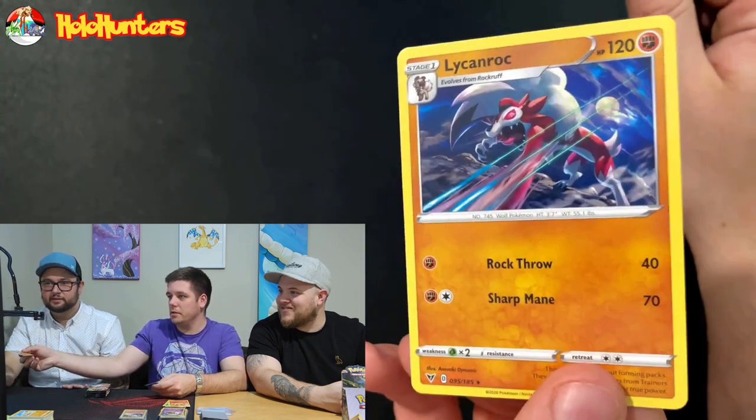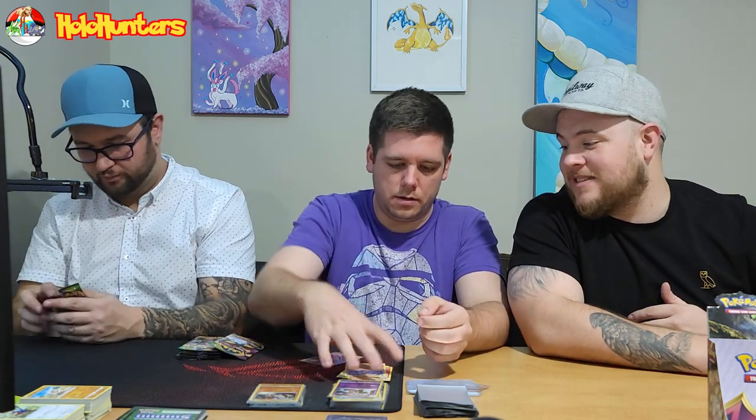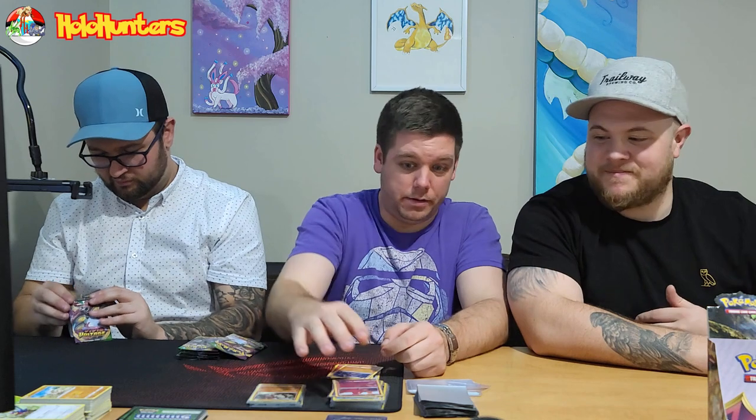Silly me. No one actually got to see the card itself. Well, I was just rattled by it. That's a sweet art, though, eh? It's nice, yeah. When you get that as a holo, it is slick. Yeah. Way to remind us how we need to get one.